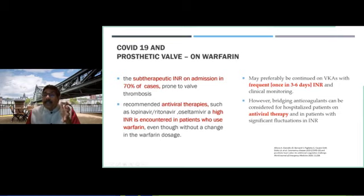But all the other patients have a gross fluctuation, like I said, 70% sub-therapeutic. They could end up with a valve thrombosis. Because of that, you need more frequent monitoring of INR if they get COVID. Every 3 to 6 days, you monitor the INR and make sure that they are maintaining a therapeutic range, or you're going to have a thrombosis of the valves of these patients. So that is important. But what about a pulmonary embolism?